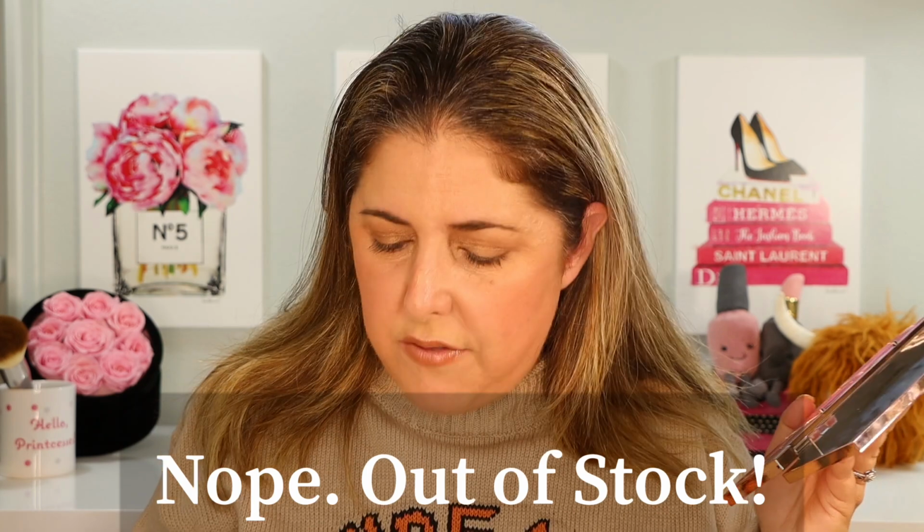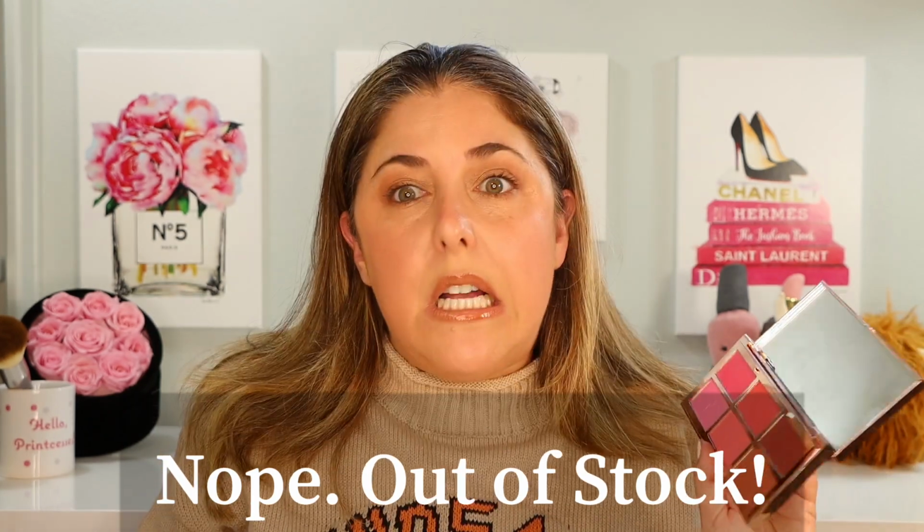I got it when it was kind of an accidental release from Sephora. It was on the floor of Sephora. I picked it up in my local Sephora. Then it wasn't released till later. Then you couldn't find it. Let me know if you were able to pick it up in the Sephora sale. I didn't even check if it was there or not.